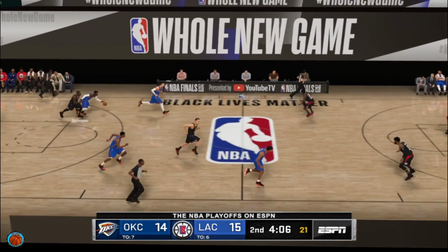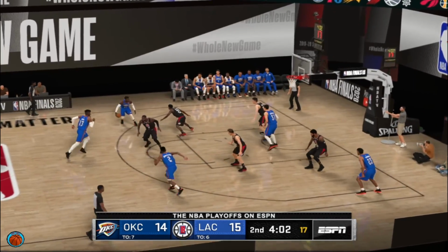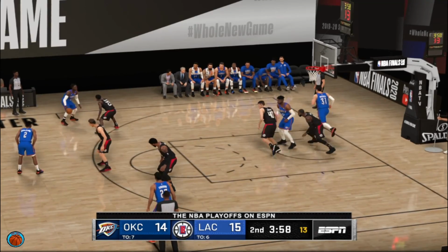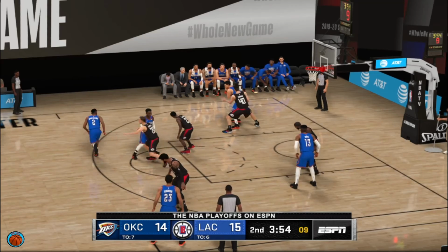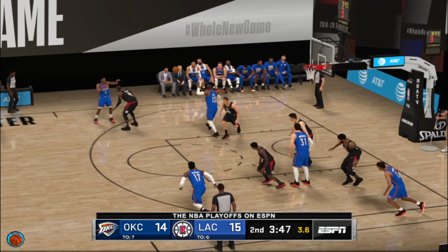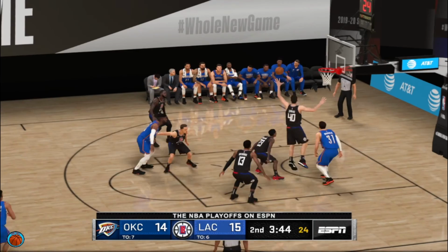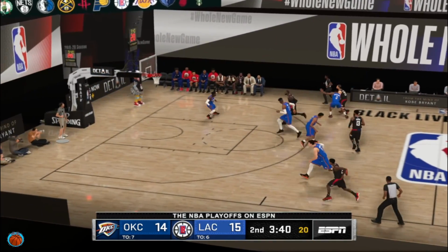So weird. Sometimes when you get that much time, it can throw you off just as much as having no time. Passes it to Muscala. Here's Gilgeous-Alexander. Clock at 6. Down low. 11 feet away. And it's Noel missing.